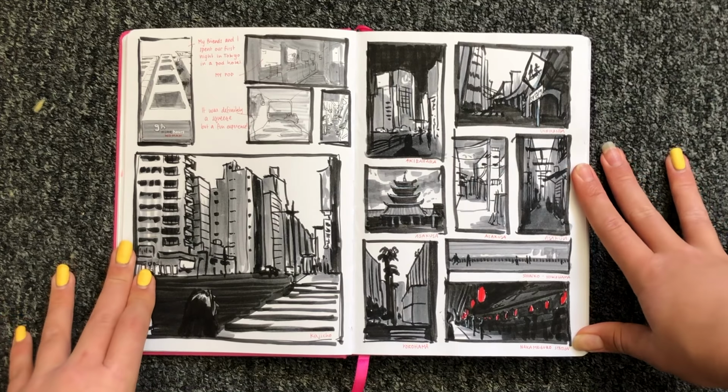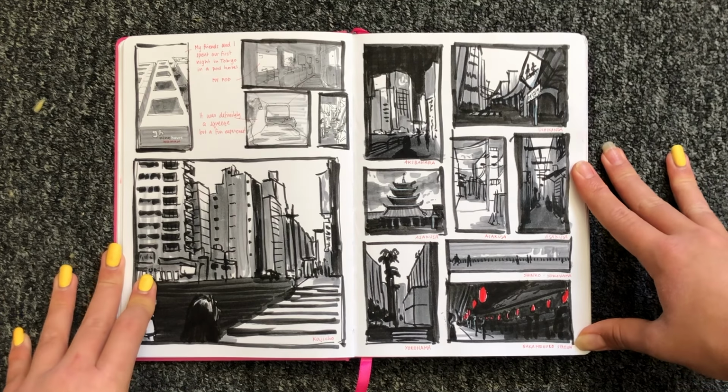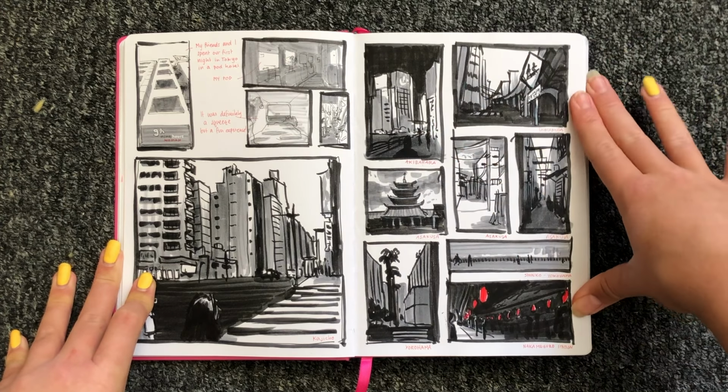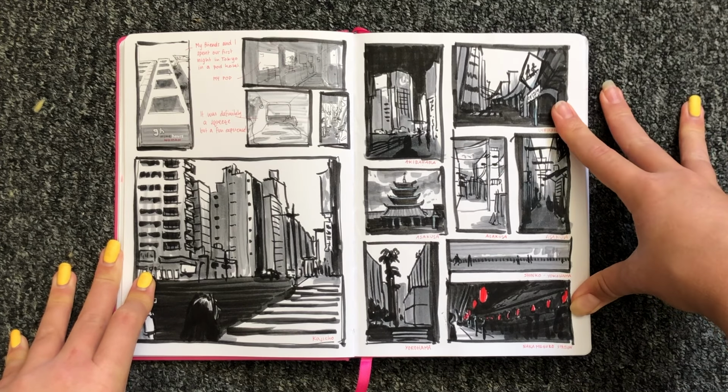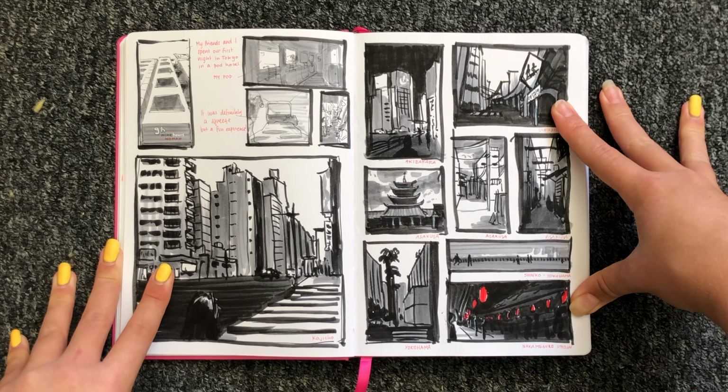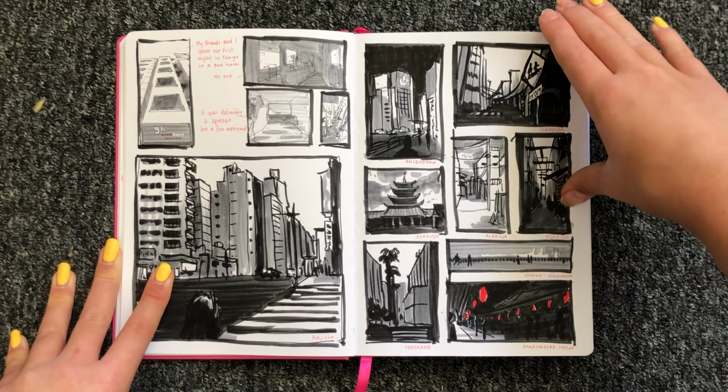Then we flew out to Japan, specifically Tokyo. It was absolutely gorgeous, and these are based off of a couple photos I took. This is another thing I did in post, but I really enjoyed just these black and white, these grayscale little thumbnails.